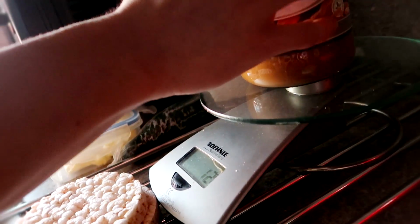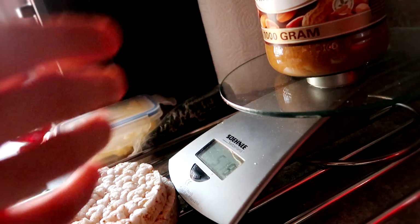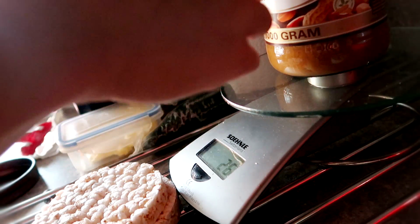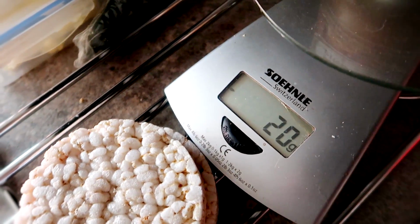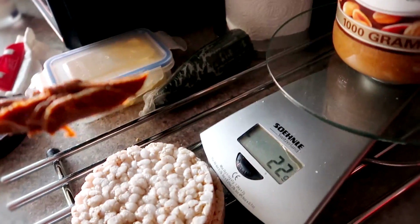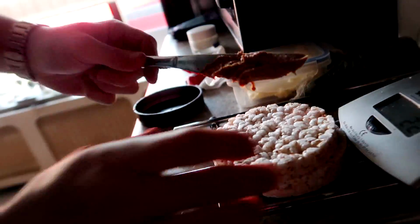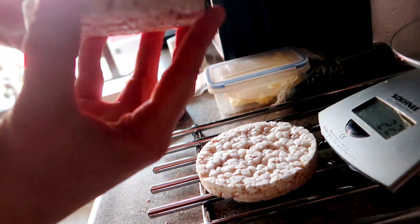And then for the remainder, I just scoop it out until I reach around 20 grams in total. It's a bit too much. And there we go, that's minus 20 grams, which is exactly how much I want. Or 22, whatever. Put that on the last rice cake, and bam! I now have 4 rice cakes with around 22 grams of peanut butter.